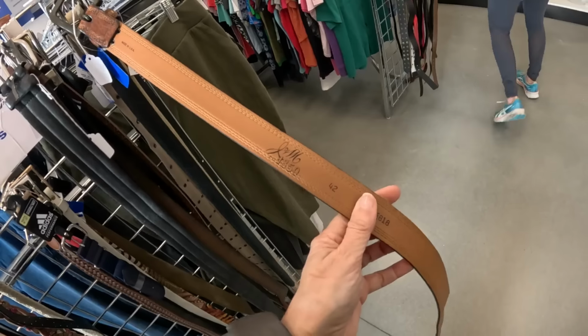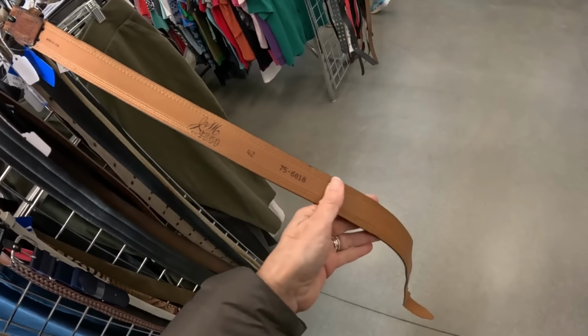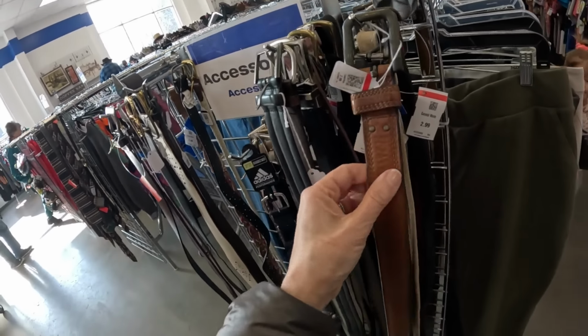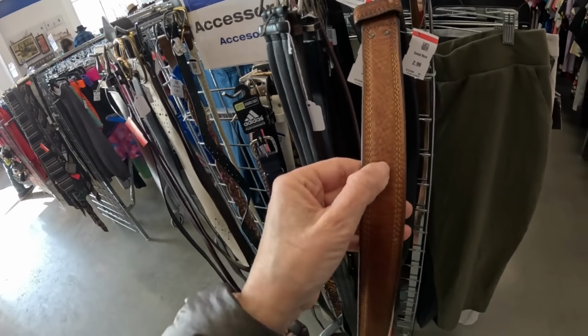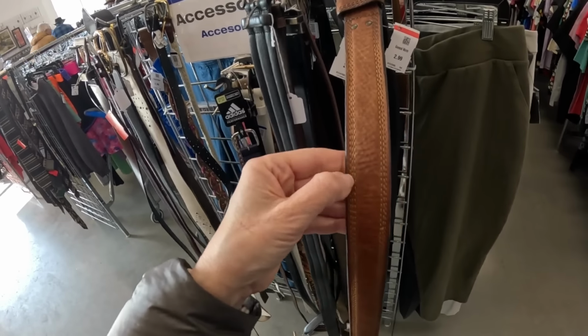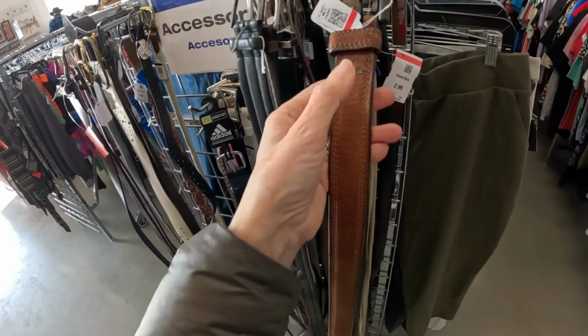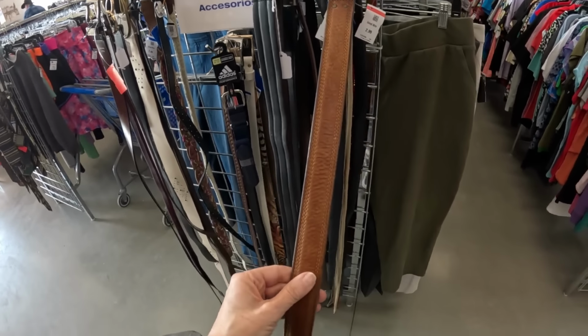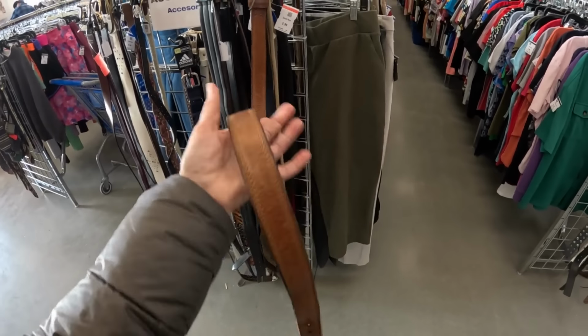J&M, is that Johnson & Murphy? I think that's a J. Size 42. Nice condition. I'm going to have to point the camera away, little ones going by. Look at the triple stitching on each side. That's a good sign. The more detail and the more time that a belt took to make, usually the higher quality. This is a really nice belt.